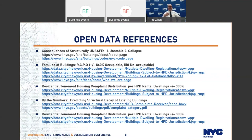We would have trouble with that. Why? Because asbestos abatement is not our regulation. It's a DEP requirement, and we don't have a database, an open data database, that's tracking this data. That's an excellent question.